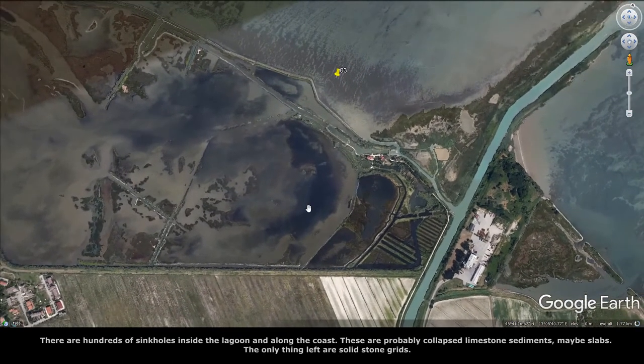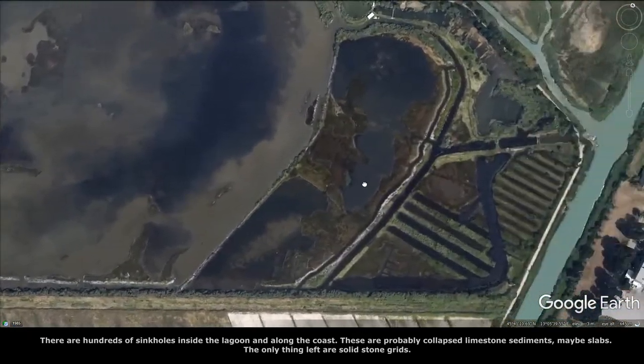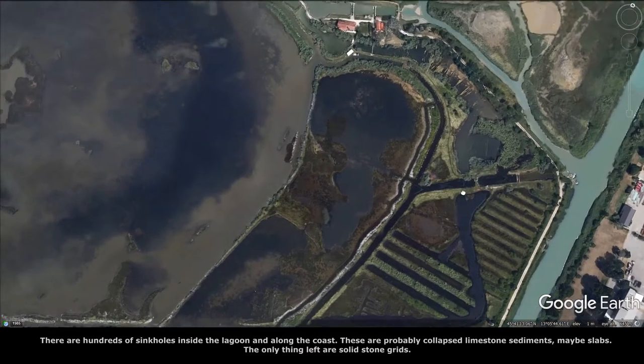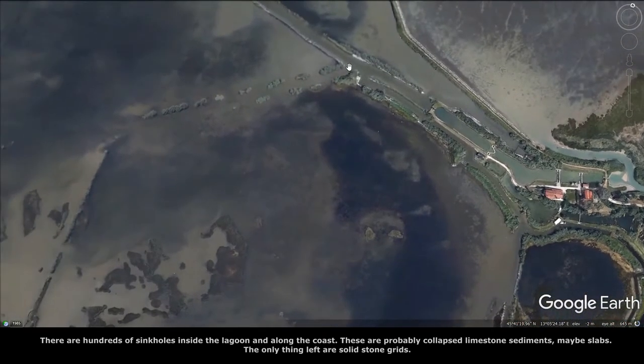There are hundreds of sinkholes inside the lagoon and along the coast. These are probably collapsed limestone sediments, maybe slabs. The only thing left are solid stone grids.